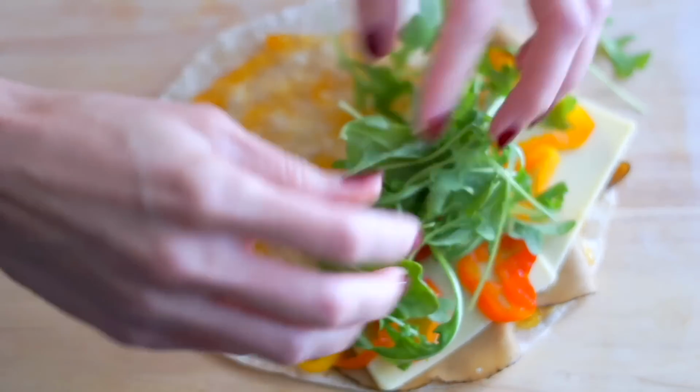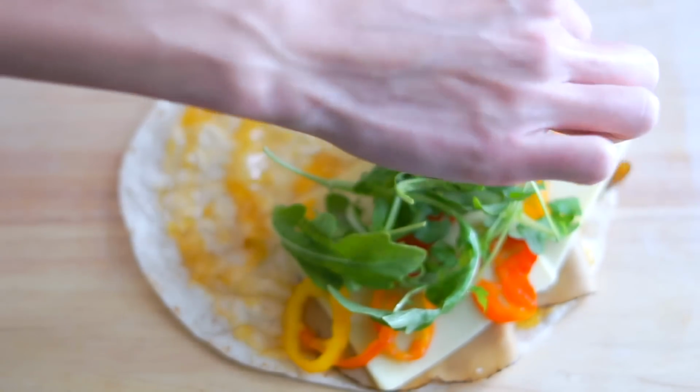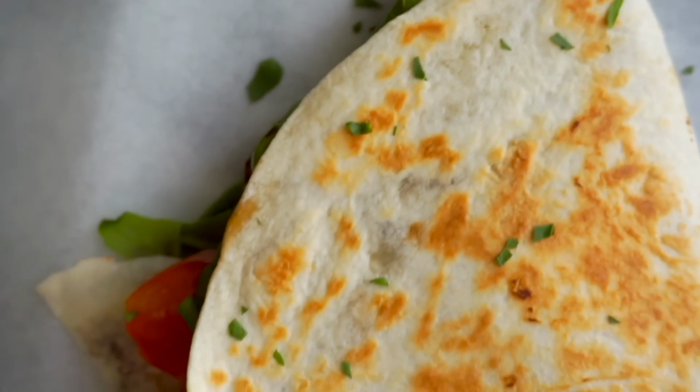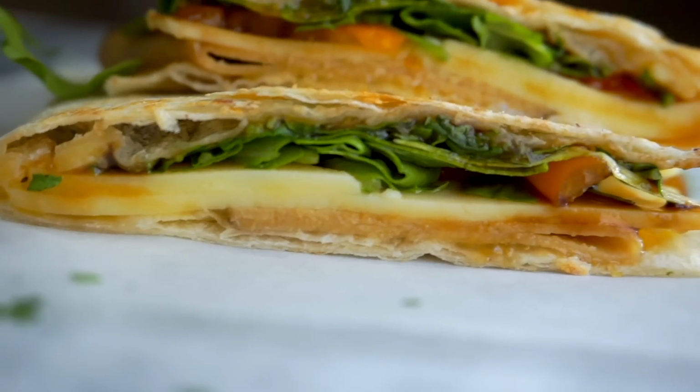And then some fresh arugula or spinach just adds a little bit more volume, makes this more hearty and flavorful. And then one of my favorite parts, the balsamic glaze. This is sweet and tangy and a little sticky. It kind of helps hold everything together. And that is it. I love to serve this with just some mixed greens on the side.